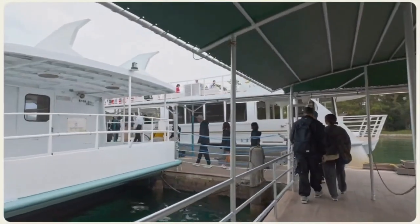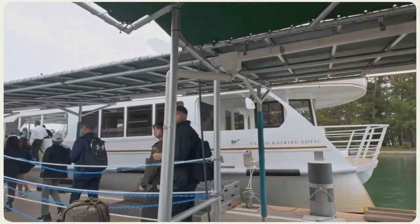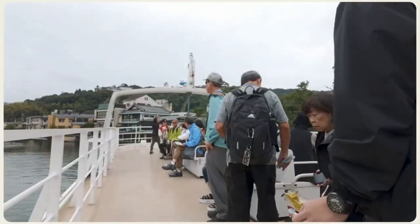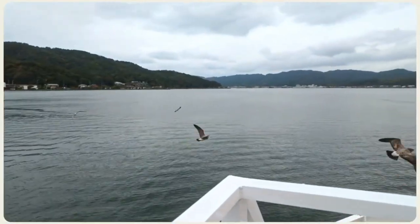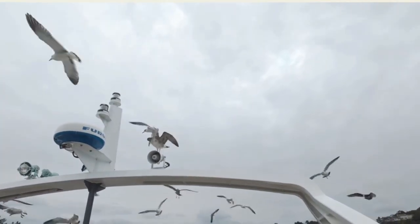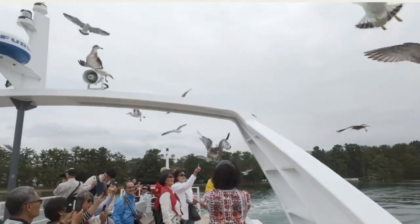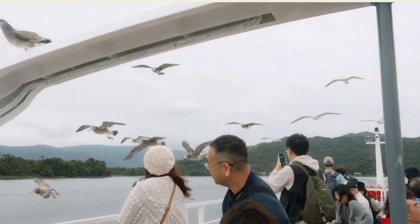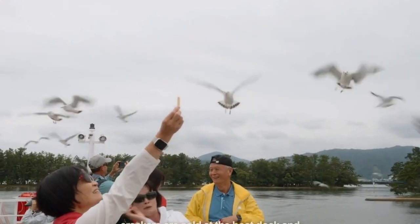Ine, Kyoto. Ine is a charming little fishing town tucked away in the north of Kyoto Prefecture, sitting quietly on a beautiful bay. What really makes Ine stand out are its famous funaya, traditional fishermen's houses built right over the water. These aren't just for show. They've been around for centuries, designed so boats can dock right underneath while families live on the upper floors. With over 200 of these funaya lining the shore, the town is almost unreal.